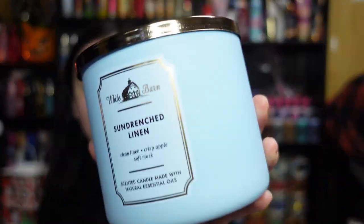Then I did pick up a couple of things, on top of the peanut butter jelly candles that I got yesterday. Picked up some classics. I did pick up Sun-Drenched Linen. It's springtime. This is the ultimate laundry springtime fragrance, so I had to get it. It has fresh linen, crisp tart apple, and soft musk.